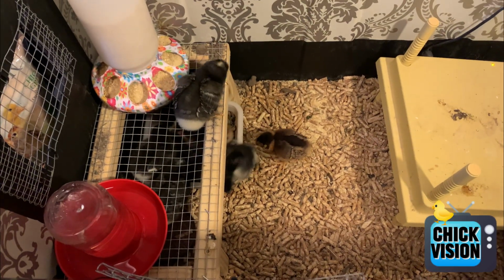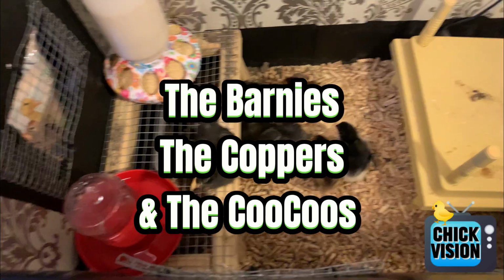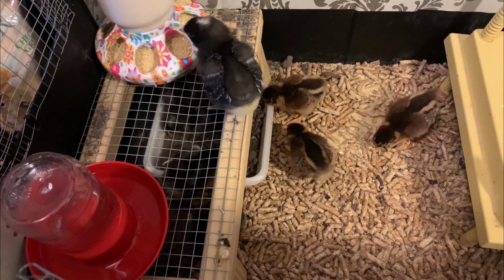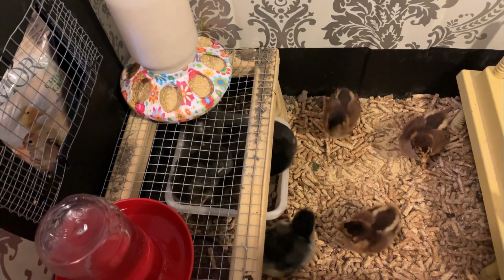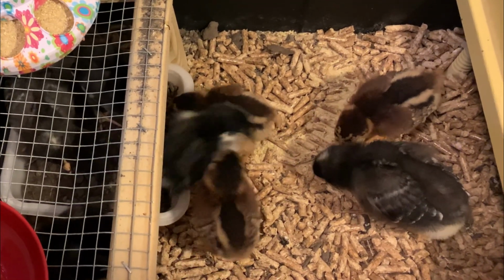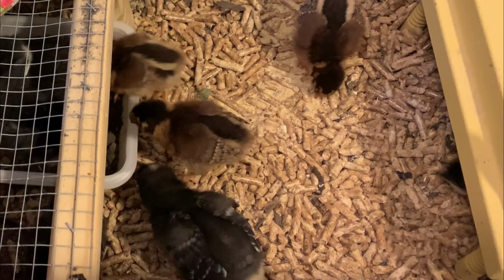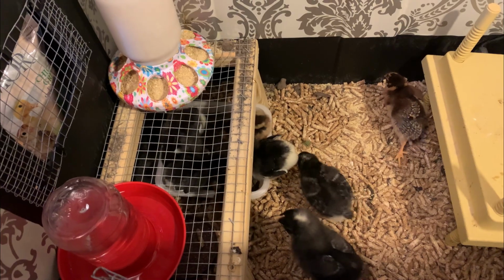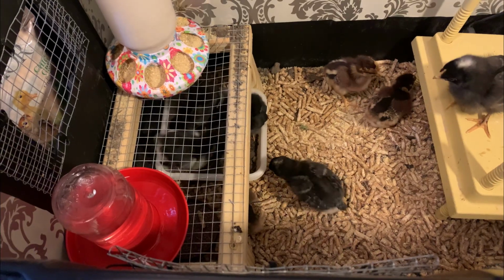Alright, we're gonna see if the Barneys can get up there. That's what I'm calling them. They're the Barneys, the Coppers, and the Cuckoos. I crumpled up and made crumbs out of some mealworms. And I crumpled up some dried oregano leaves. Just a tiny, tiny bit. And stuck those in the dirt so they can dig around and find stuff. Oregano is a natural antibiotic that will keep their immunity up, and it gives them something to find, something to do. But I haven't seen whether the Barneys can get up on this platform yet. Everybody's really, really excited about finding stuff in the dirt.